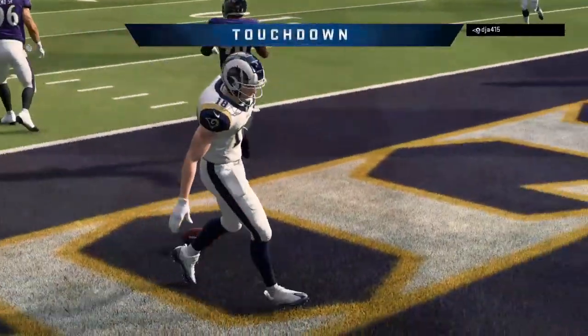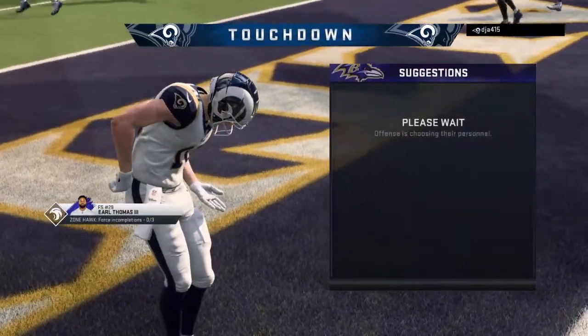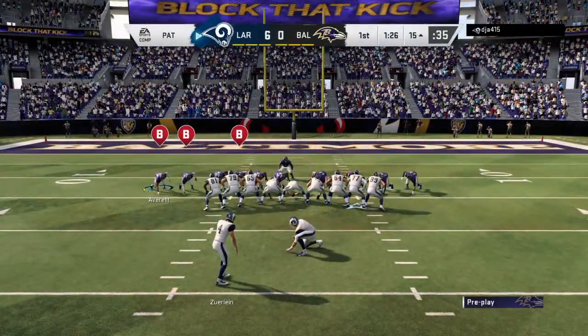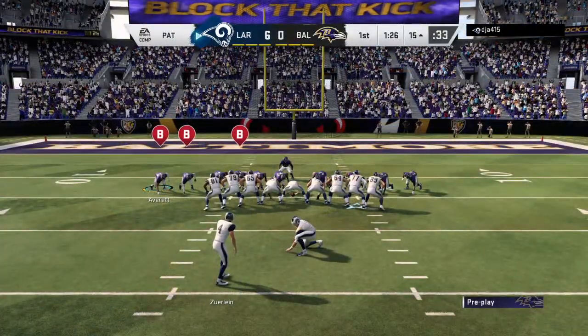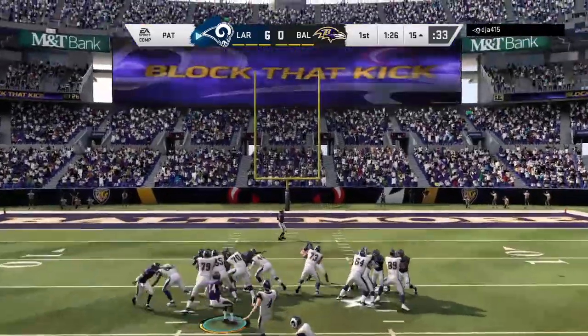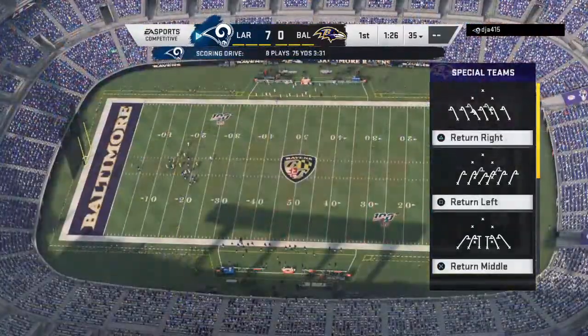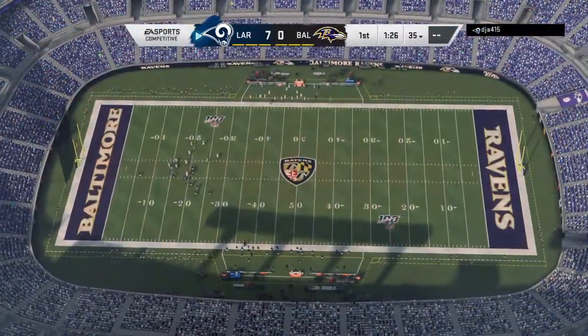And he's got it. That's Kupp for a Rams touchdown. Cooper Kupp there to make the grab. And the Rams take it right down and score on the opening drive. Zuerlein good with the PAT. And that makes the score 7-0.